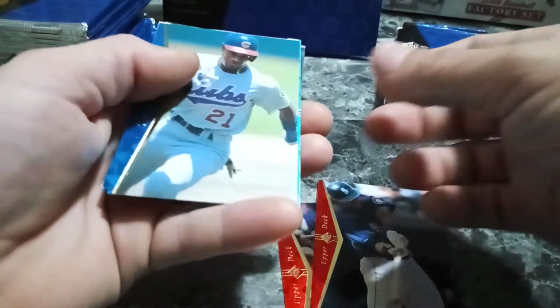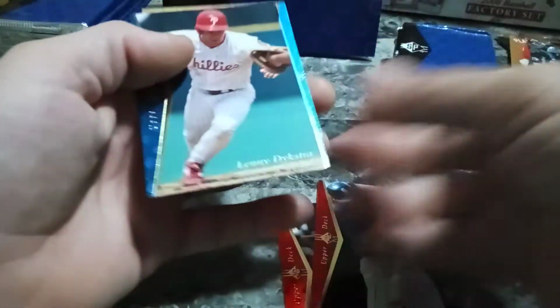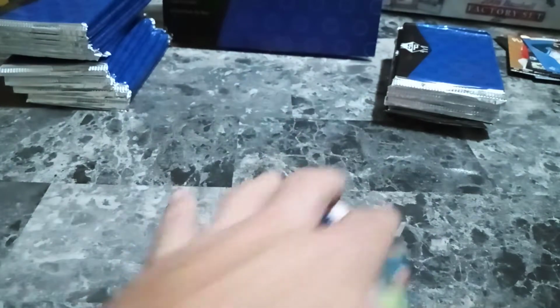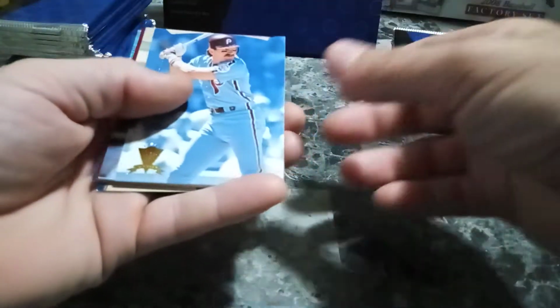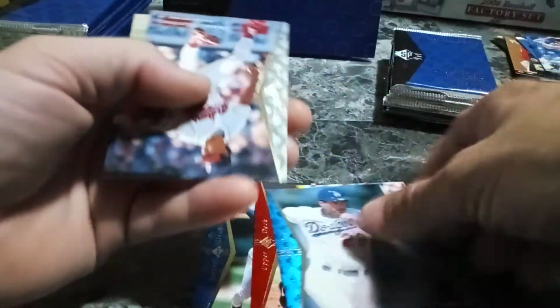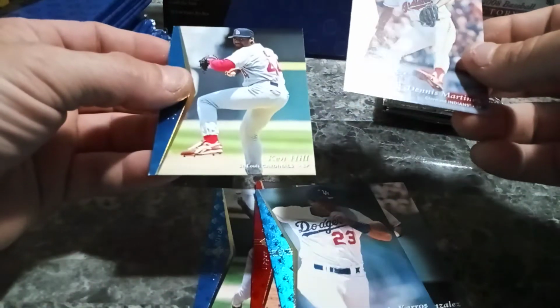Deion Sanders. Definitely hang on to him. Mo Vaughn. Edgar Martinez. Another Sosa. Oh, I got a blue and a diamond one. Nice. Lenny Dykstra. Man, a lot of ups and downs. So super nice. Teleport through these real quick. No Chili Davis. Juan Gonzalez. Tom Glavine. I'll hang on to him for sure. Dennis Martinez and a Ken Hill.